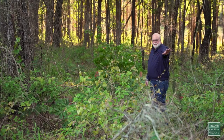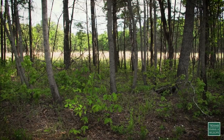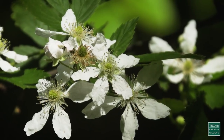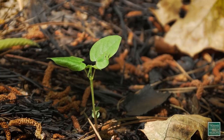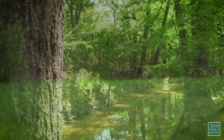Before this area was burned, you could not see beyond the tree line right here. And now if you'll look, you can see all of this underbrush has been burned away and we have new growth that's been regenerated. That's part of what we're doing to try to restore this habitat. Nelson uses prescribed fire to maintain a natural balance between the forests, creeks, and wildlife.